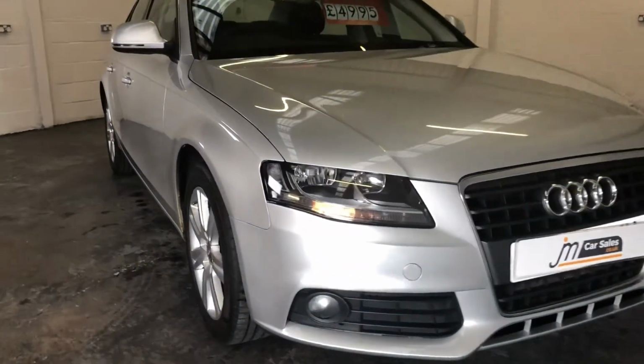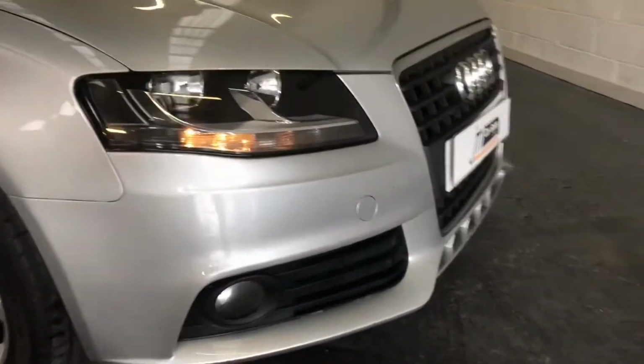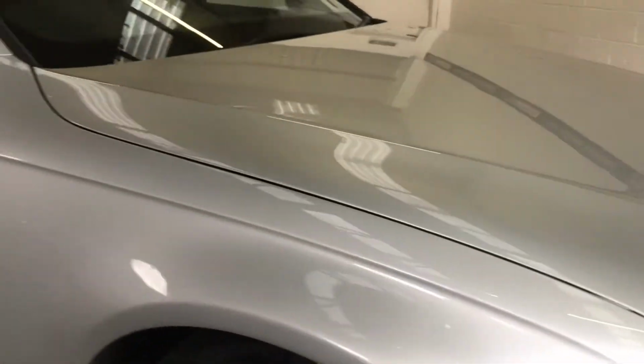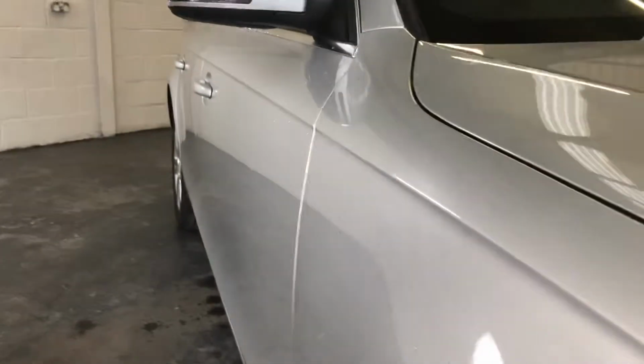So starting off at the driver's side, no scuffs or anything on the front bumper there. Along the edge, nice and clean. No dings or ripples or dents along the driver's side. Nice and clean over the roof. The car really is in lovely condition for the age.